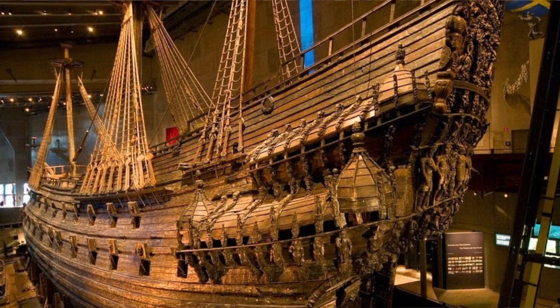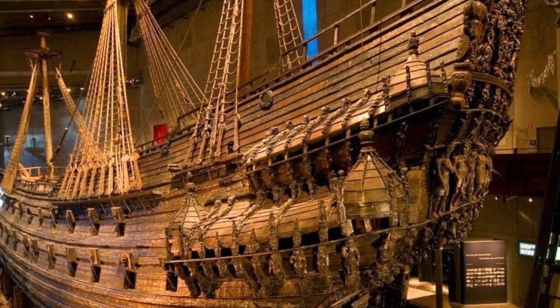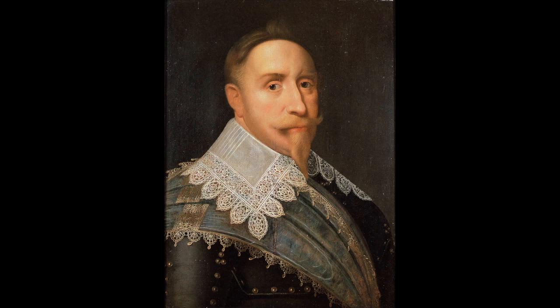Now, the Vasa is a ship that has been essentially totally restored. It was first built in 1626 by Gustavus Adolphus, the King of Sweden, and it was to be the pride of his navy. It was supposed to be the flagship, the most modern ship at the time. And he fancied himself as being a designer of ships. And he designed the Vasa.